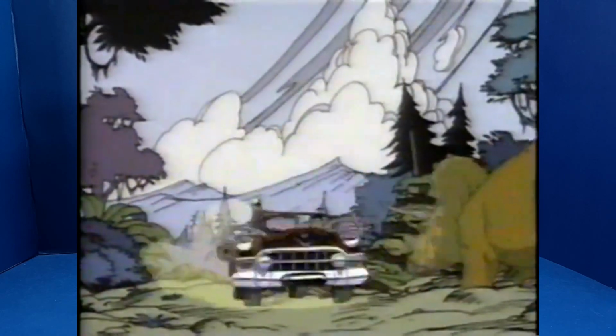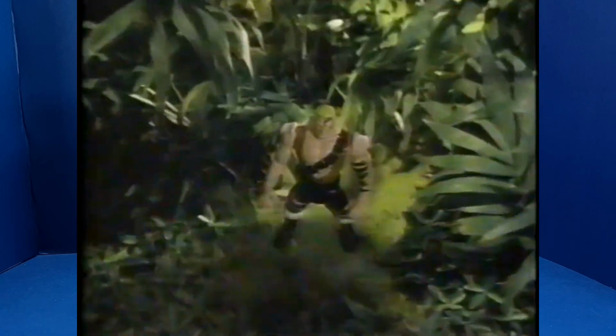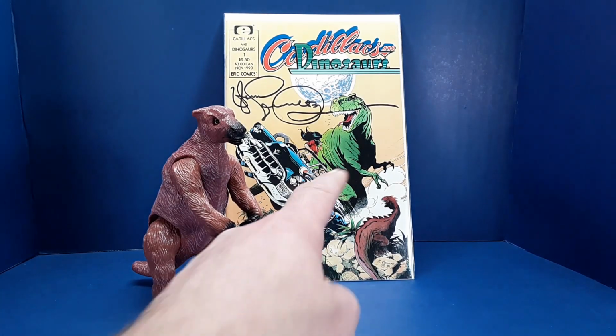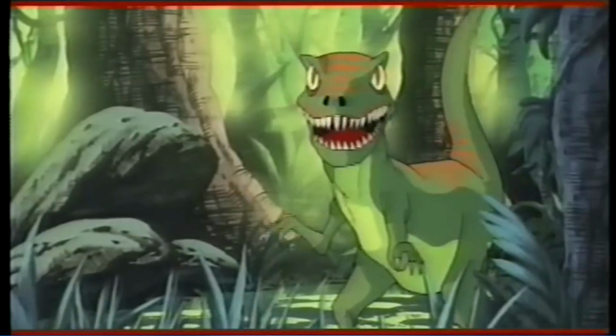In 1993, Tyco created the toy line for Cadillacs and Dinosaurs, which was based on the animated series, which was in turn based on a comic book by creator Mark Schultz. The original version of the comic was titled Xenozoic Tales, and it was published in the late 1980s by Kitchen Sink Press. The comic then moved to Marvel's Epic imprint, and I have issue 1 of that here, signed by Mr. Mark Schultz himself, where it was retitled the more familiar Cadillacs and Dinosaurs. After its run at Marvel, it moved over to Topps Comics in 1994. The Cadillacs and Dinosaurs cartoon, which was animated by Nelvana, lasted 13 episodes. And as of this recording, those episodes can be viewed free on Tubi TV.